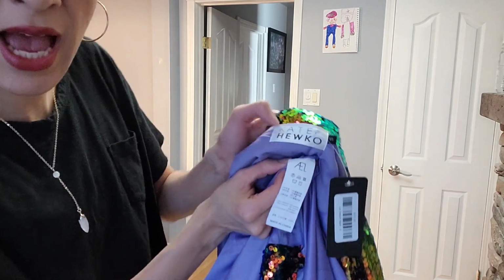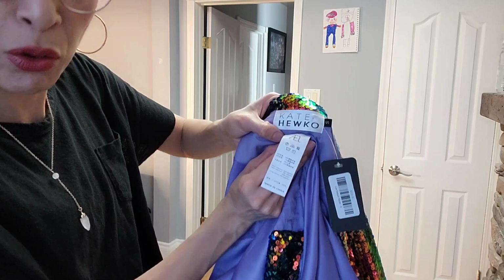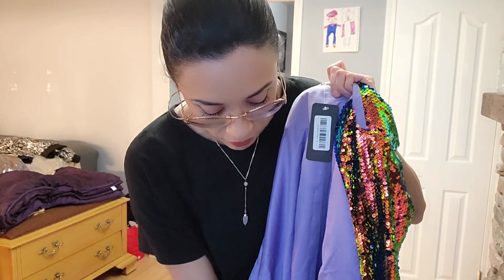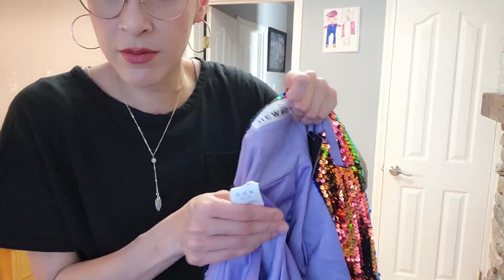I mean, is this normal to have two different brands on a clothing item? I am unsure. I'm sorry, I'm very ignorant when it comes to how clothing works. I'm unsure if that's a thing where you have two different brand names on a clothing garment.